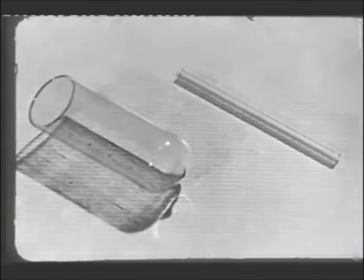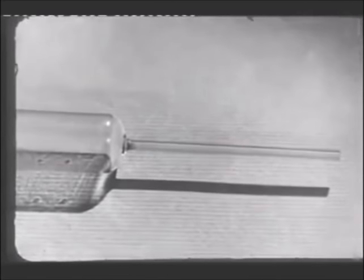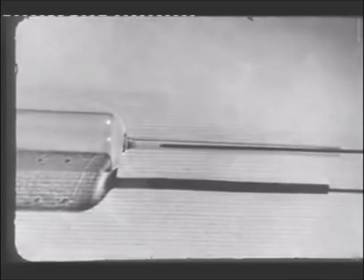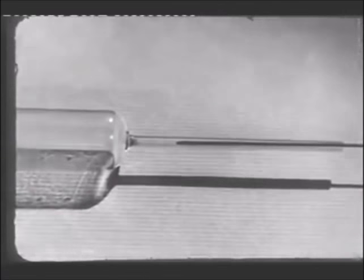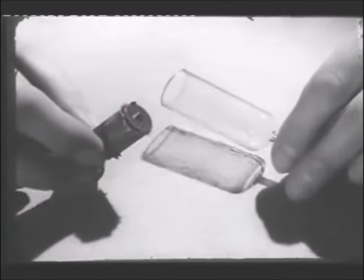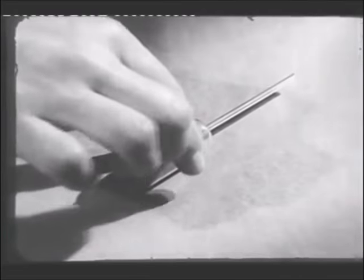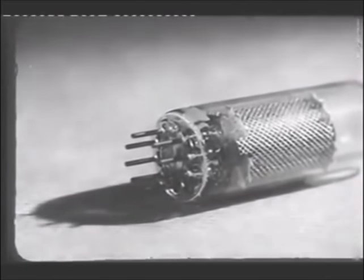The bulb is a glass tube with one end closed, and to this is attached a thinner tube in such a way that a passage is opened between the bulb and the tube. Let's push a wire through to show you. It's through the thinner tube that the air is withdrawn from the valve during the pumping operation. Now the electrode assembly is placed in the bulb, so. The junction between the base and the bulb is then heated, so that the two glass surfaces fuse together.